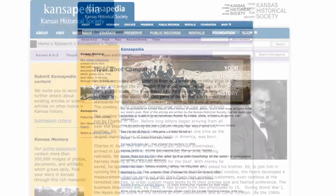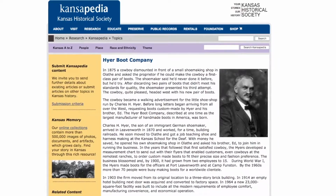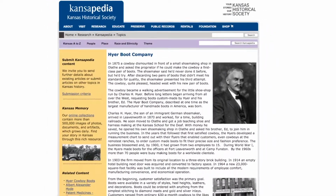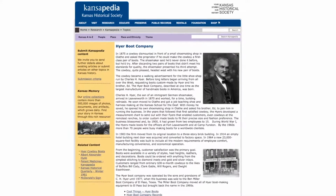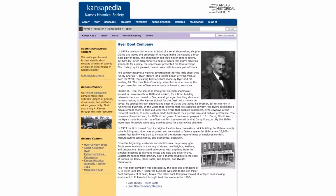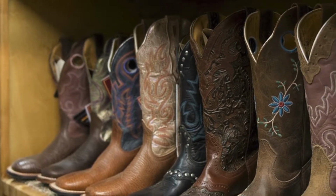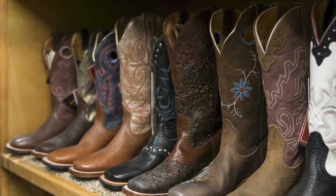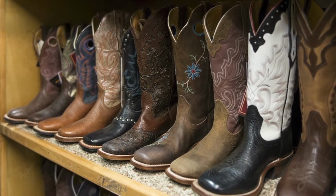Tradition credits Charles Heyer as one of the first to invent the cowboy boot. Company promotional materials state that a Colorado cowboy stopped by the Heyer shop on his way home from the Kansas City stockyards in 1875, requesting a new pair of boots that were different from his Civil War style boots. He wanted a boot with a pointed toe that could slide more easily into a stirrup, a high slanted heel that would hold a stirrup, and a high top with a scalloped front and back so he could get in and out of his boots more easily. Charles accepted the challenge. The unknown cowboy was so pleased with Heyer's work that he returned to Colorado and told others about his new boots.